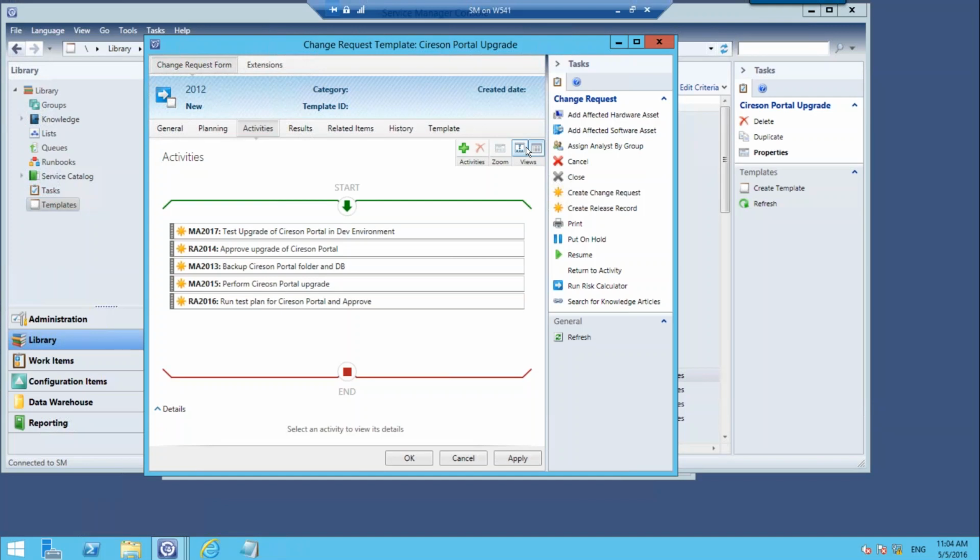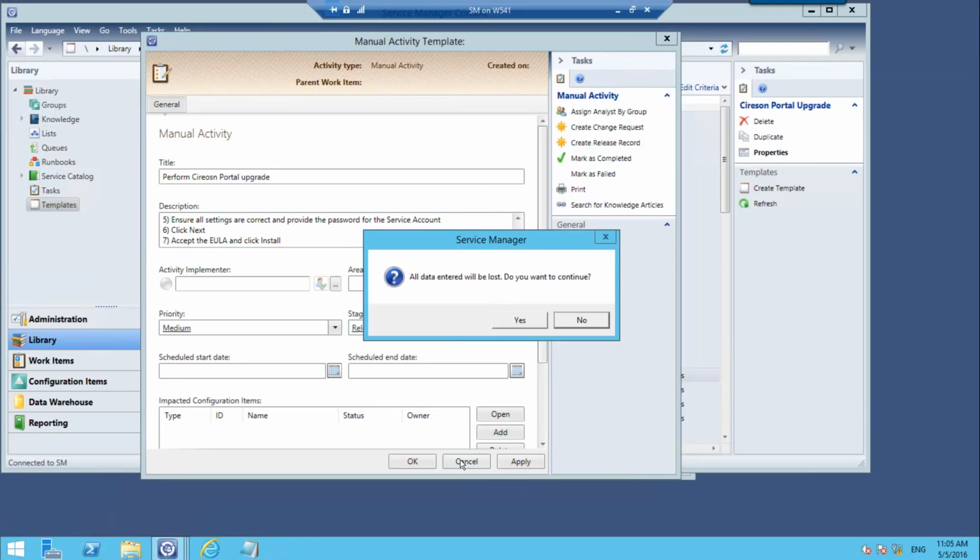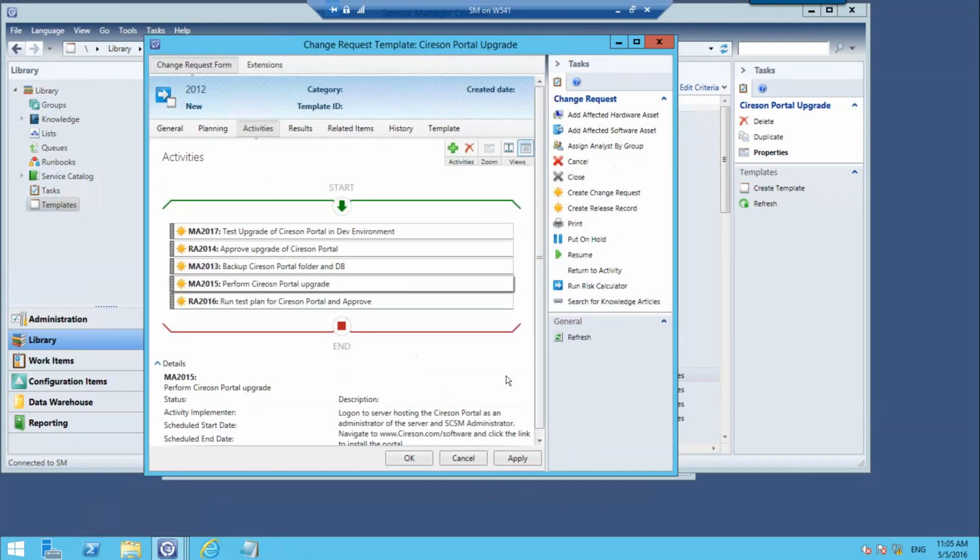Back up, perform the upgrade, and then run the test plan at the end of it. So again, similar sort of approach of what's happening. We can go into one such as this. Here's all the installation instructions that actually exist. So when someone actually receives this piece of work, they're not having to go through all the other mess of the change request and whatever, all the other information. I'm not interested in that from an analyst perspective. I'm just interested in being able to get the piece of work that I need to be able to do to get the job done.